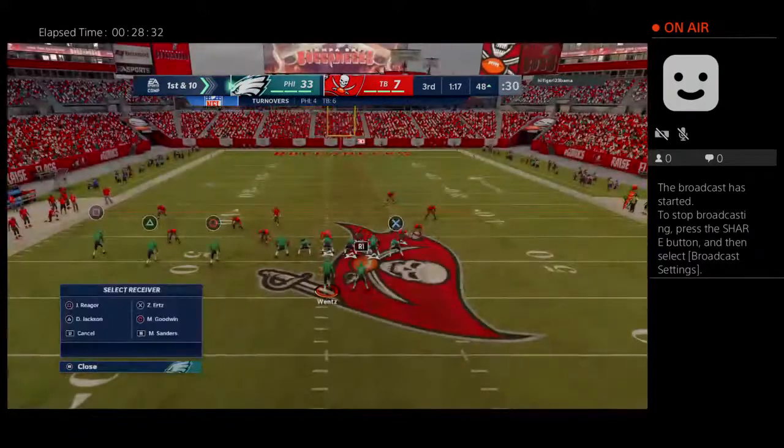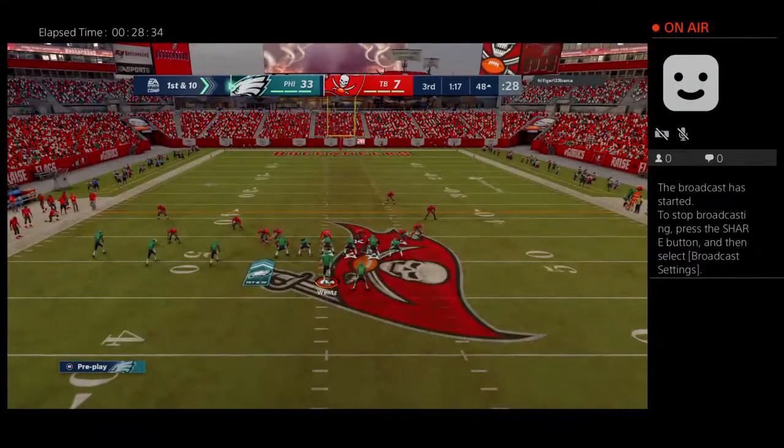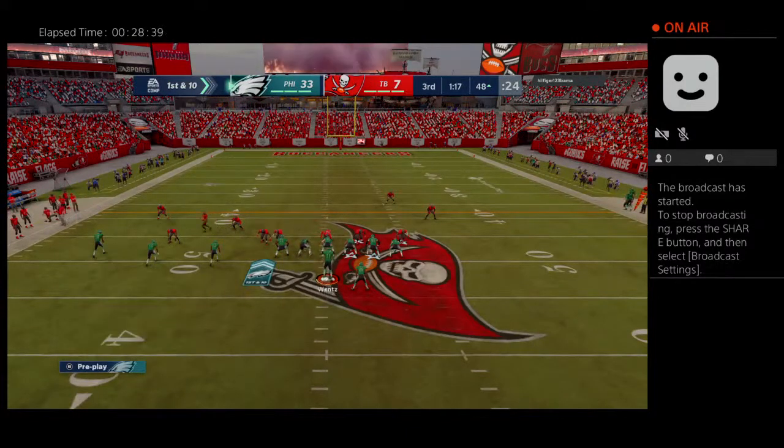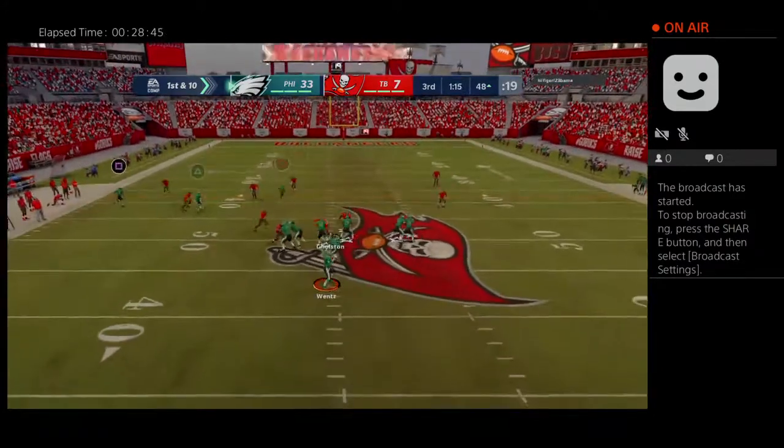So 1st and 10, and if they score on this drive, we might have to start digging in for our second half blowout material. Bring it to you. Wentz now to throw.